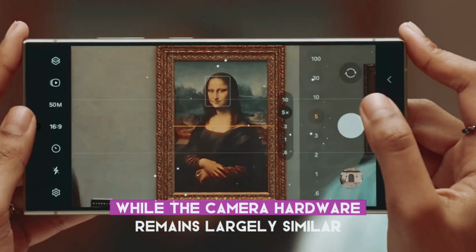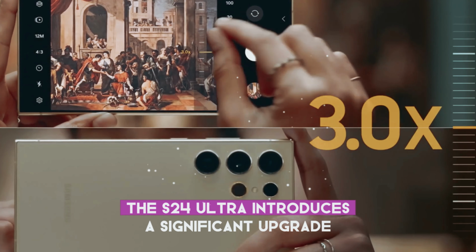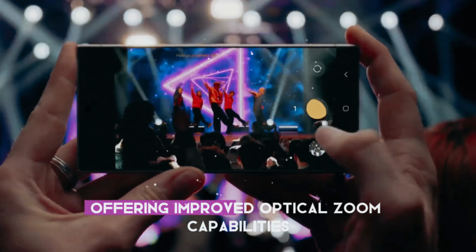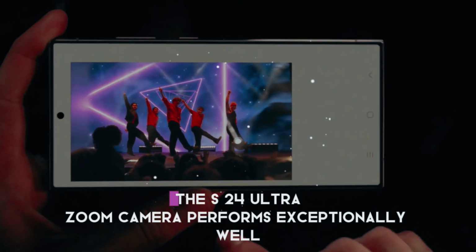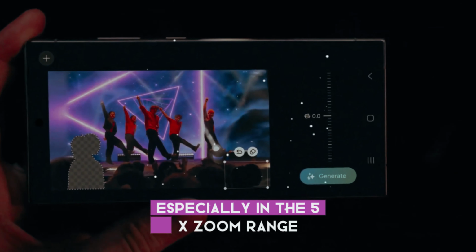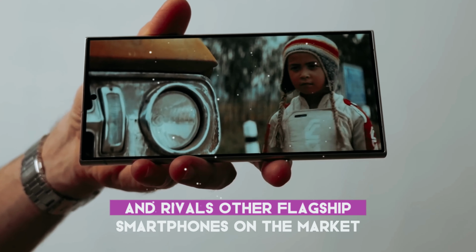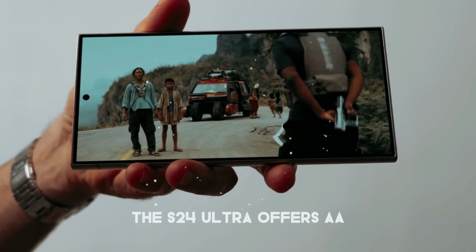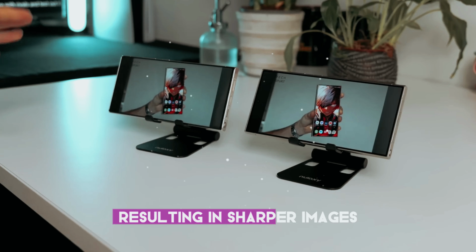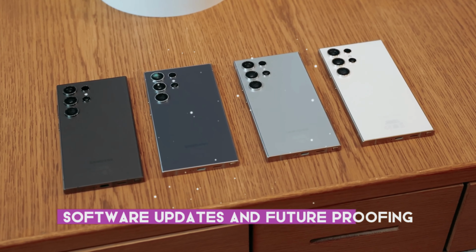While the camera hardware remains largely similar between the two devices, the S24 Ultra introduces a significant upgrade with a 50-megapixel 5x zoom camera, offering improved optical zoom capabilities. The S24 Ultra's zoom camera performs exceptionally well, especially in the 5x zoom range, where it outperforms the S23 Ultra and rivals other flagship smartphones on the market. Additionally, the S24 Ultra offers AI features and improved image processing, resulting in sharper images and reduced shutter lag compared to its predecessor.